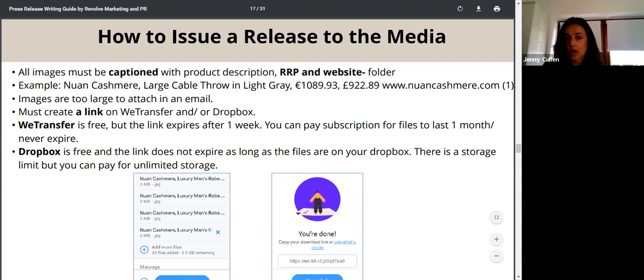Images are usually too large to attach in an email unless you're just putting one or two. So do pop them into a WeTransfer or a Dropbox. WeTransfer is free, but the link does expire after 1 week. You can pay a subscription for this, and that's something that if you're going to be using regularly, you can do that. Dropbox is free, and the link does not expire as long as the files are on your Dropbox.